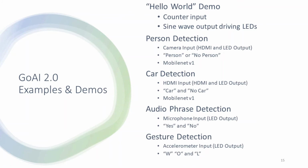And lastly, we're working on a gesture detection model, which we don't quite have yet. What that will do is use the accelerometer that's on the board, and you can hold the board and do gestures in the air with the accelerometer movement and have those gestures detected. So a W, an O, or an L, these different shapes, it can detect those.